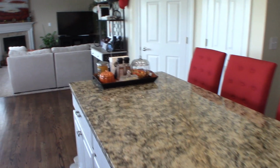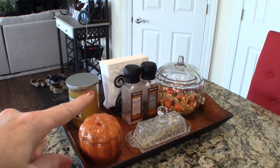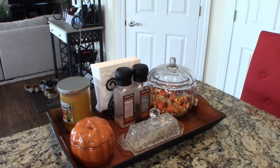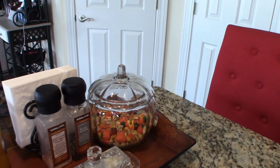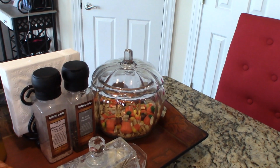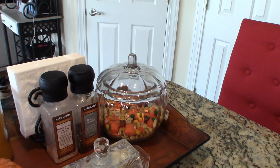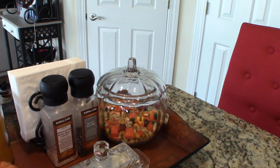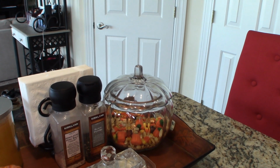But I do like to keep my island with some fun decorative things on it. I always have my napkins, my salt and pepper shakers, and my butter dish. Those are always there. And then for fall, I love this Anchor Hocking glass pumpkin. You can find those just about anywhere. But what I put in it for fall is a mixture of peanuts and candy corn. And I love that. I just think it's so pretty.